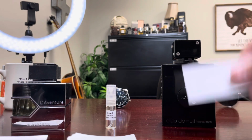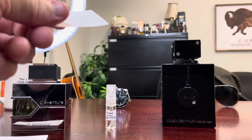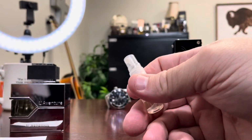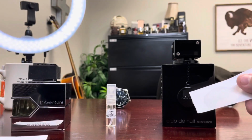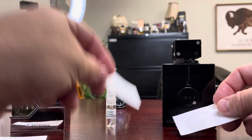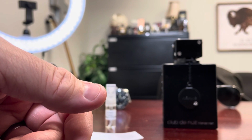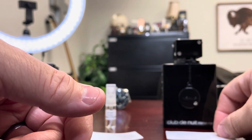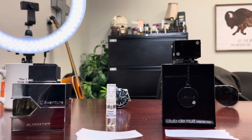Let me spray this again. There's a little bit of a bitter note that I pick up on this that I don't get with the Creta Ventus. I'm not sure what it is. It may just be that sometimes bergamot, depending on the quality of it, can come across a little green, a little rindy.